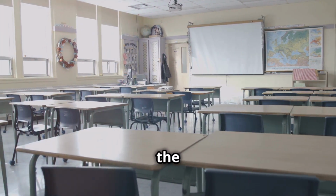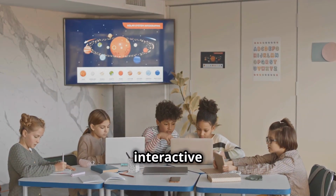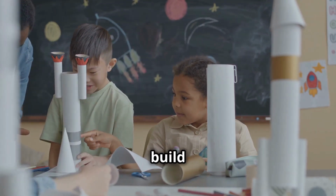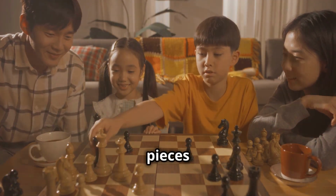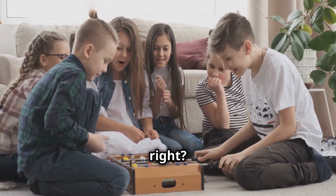Martian schools are called the houses of the mind. These places are full of interactive and fun learning tools. It's like going on a space adventure every day. Kids here build cool models of their habitats and experiment with Martian soil, and they play orbital chess where the pieces float and move like planets. Sounds like the ultimate game, right?